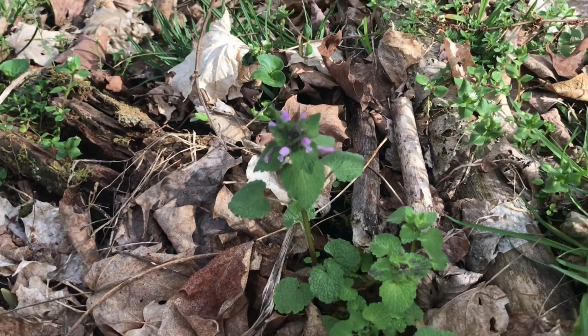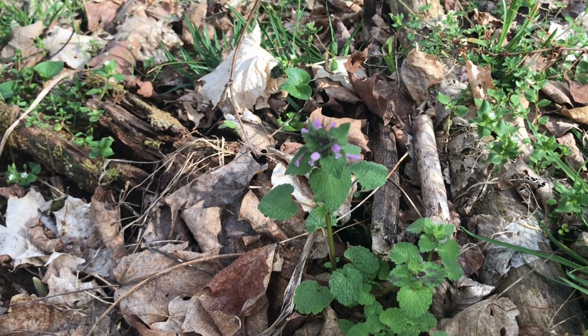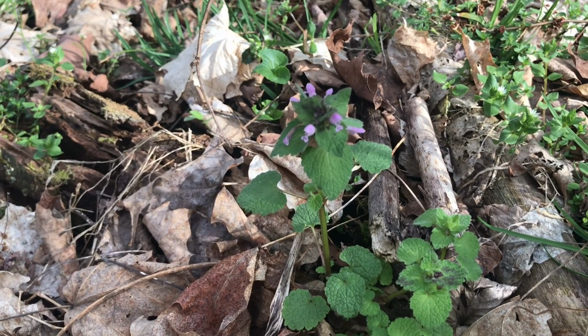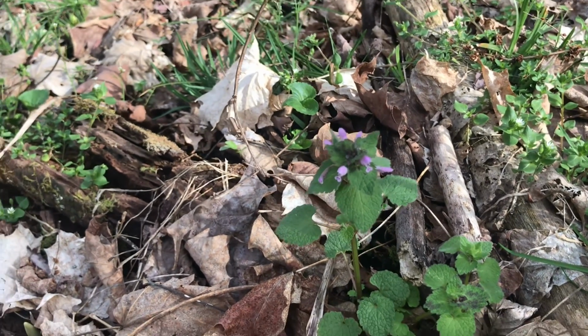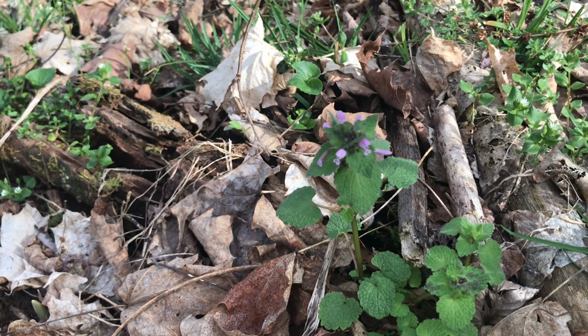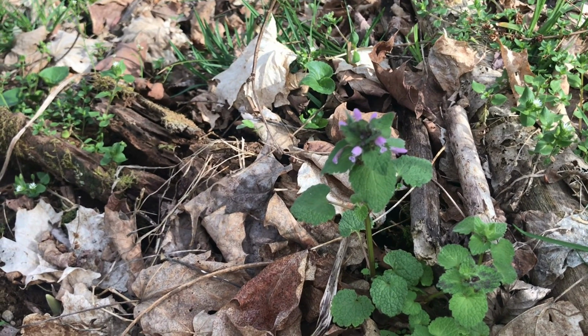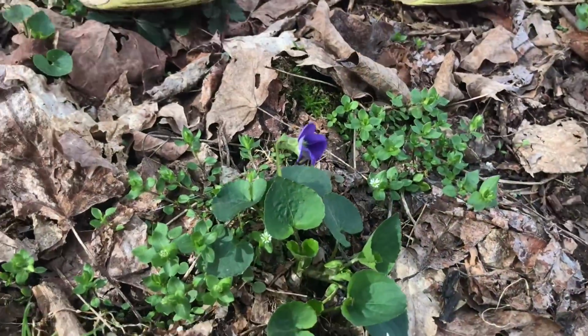And you shouldn't pick it because it's a wildflower, and you shouldn't really pick wildflowers unless you're making tea out of it. Have you drunk the tea? I like it. Yeah, we made tea last year. What did it taste like? Do you remember? Did you like it? I liked it. Good. This is the purple violet.